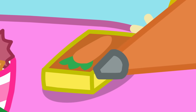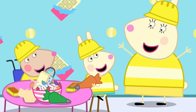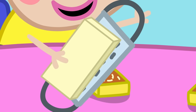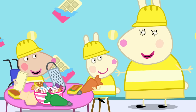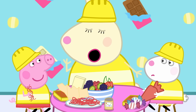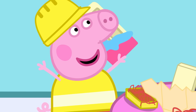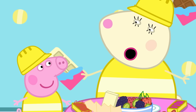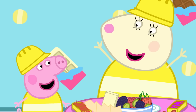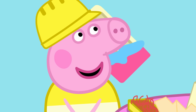Mine is a carroty chocolate bar. Squeak! Delicious! Mine is a cheesy chocolate bar. Squeak! Yum, yum! And mine is a spaghetti chocolate bar. Because strawberry laces look like spaghetti. Phew! Scrumptious! Can I try some chocolate now, please, Miss Rabbit?